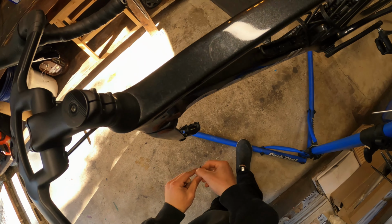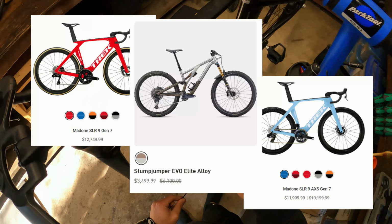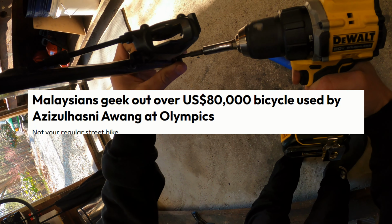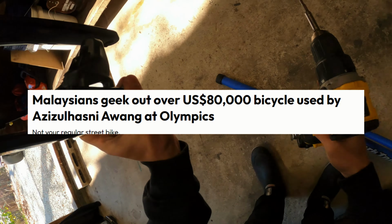Now, I'm a bike mechanic and I'm used to bikes with extreme prices. I think the most I've worked on was around $15,000. But Malaysia bringing an $80,000 track bike to the Olympics was just next level for me.